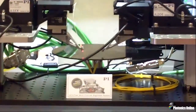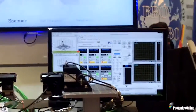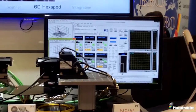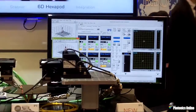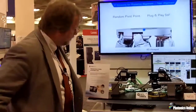On the screen of the computer behind it, you can see some fast profiling that's built into the controller of this system, and also the fast multi-channel simultaneous parallel gradient search that optimizes the global couplings of the device all at once, in one step. This helps our customers achieve their process economics goals.